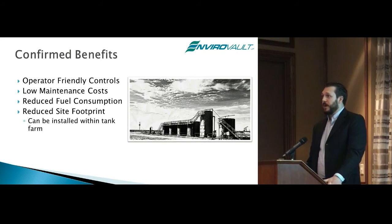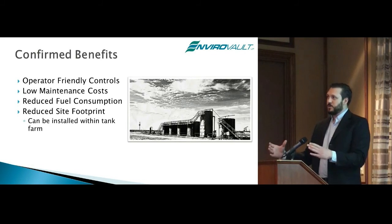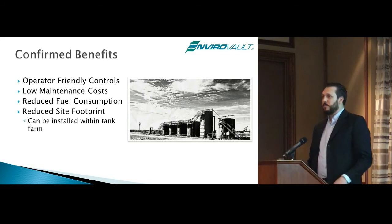There's no real maintenance cost to this. The heaters that we employ are catalytic heaters, so as long as there's no issues with your fuel gas, it's not sour, not carrying over an excessive amount of oil, these things can last north of 20 years. We use a lot less fuel than we would otherwise use, and we can install it within a tank farm. So the footprint of your site becomes that much smaller, that much less pipe that you need to set up a battery.